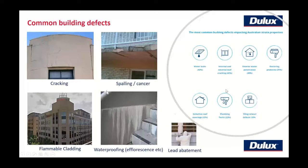The other one that's worth mentioning here is flammable cladding. We all kind of were aware of this cladding issue that's come in, but the government has probably held off on providing the mandated solutions to that. But that flammable cladding issue won't go away. We do have coatings that we can apply that help to make a building look like the aluminium panel it used to be, but certainly flammable cladding is something that we see is becoming more and more of an issue.